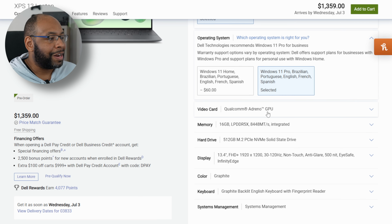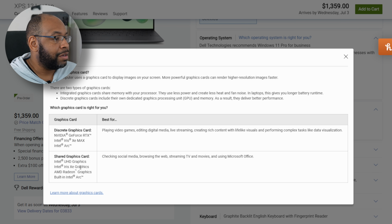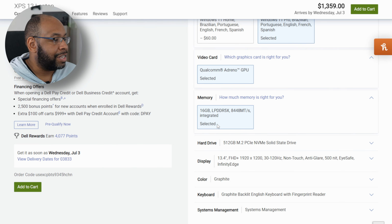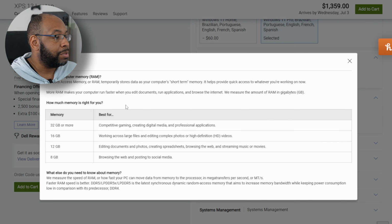All right, we have the Qualcomm Adreno GPU, not much detail. It just kind of, all right. Gives you a little bit about more discrete graphics, but I think in this instance they don't have much detail on that. I would like to see a little bit more. Memory, okay, yes, we know we're getting DDR5, 16 gigabytes of RAM, some type of speed transfer. I know that's not the easiest thing to understand, but hey, once again, you hit that page, boom, we're getting more information. I love this.